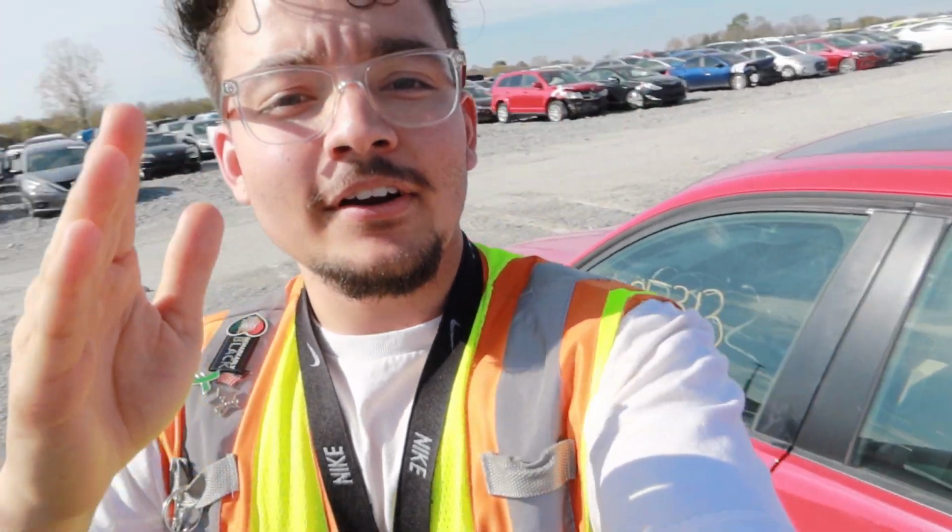Let's go. Before we move on to the next car, I just wanna make sure I recap all the steps, step by step, of what you need to be looking for. So first thing you need to do whenever you're coming to look for a car is look at the body of the car, check out the damage, identify where the damage is at, and try to get an idea of what happened with the accident, why this car is here.